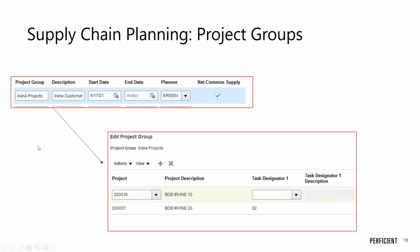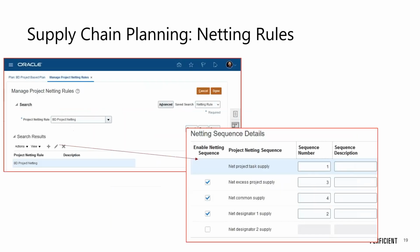Now, think of this in terms of Wallace's slide where he showed that you can have billable and non-billable. Perhaps in your project, you're procuring supplies for various business reasons into certain tasks, and then you can only start billing your customer when you move that material out of that task into a billable task. So that could be a use case where you want to use a task designator. So the next slide is where I'm showing you the netting rules.